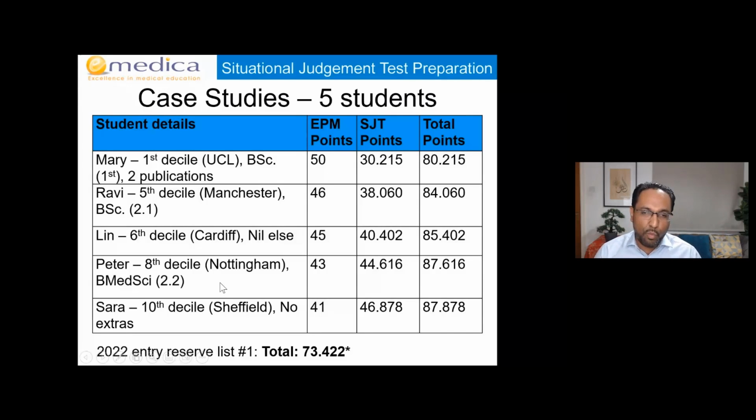But equally, let's say for whatever reason you didn't do as well as you wanted in medical school. Some medical schools, for example, if someone repeats final year, no matter how well they do in final year, they automatically get ranked 10th decile. They have weird rules in some medical schools, okay? For whatever reason, if you didn't do as well as you want, if you do well in the SJT, you can make it up and still get your first choice foundation school.